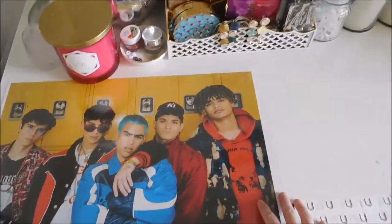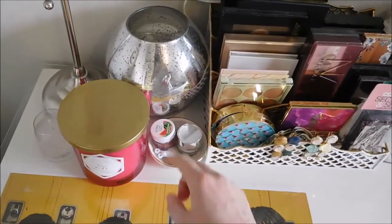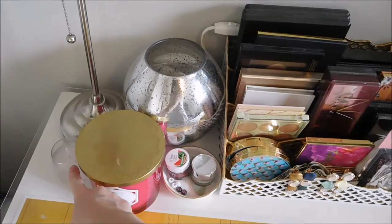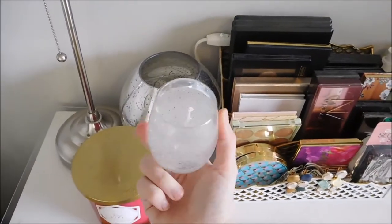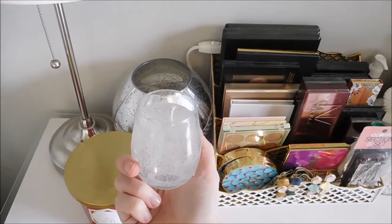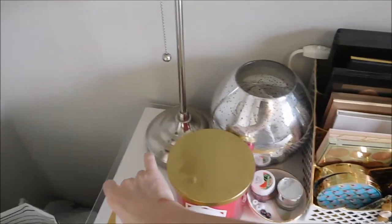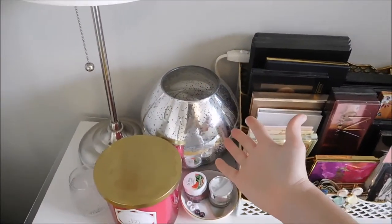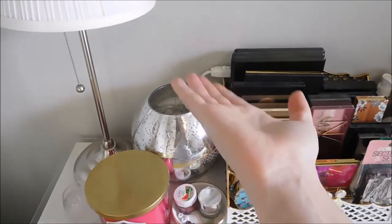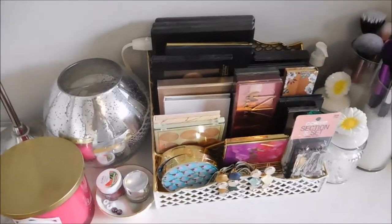So I just have this in here. Over here, I have two candles. One is a rose one, and this one my cousin and his girlfriend actually made. And they said I can have it. I haven't lit it yet. Oh my gosh. But it's super cute. And so I just have these here. I have these two lamps that I've had for literally forever, since high school. I got these both from IKEA as well.